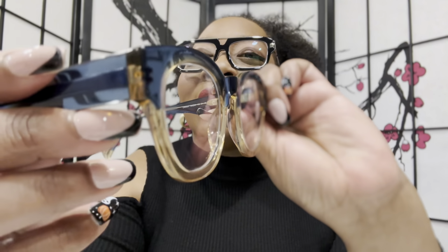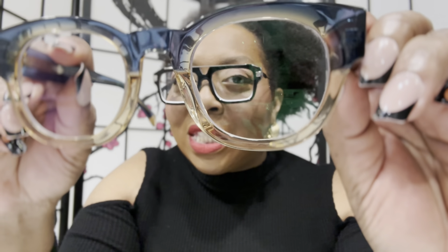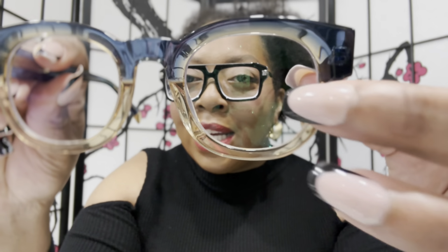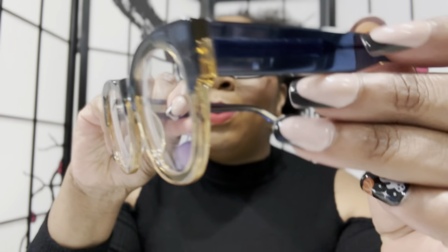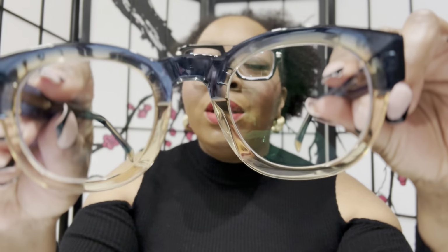Absolutely loving the two-tone. Absolutely here for it. Look at that. Look at that. Like, can y'all even see that there's a lens in here? It is just doing the utmost. Honey, look at the two-tone. I love it. You know me, I'm colorful.